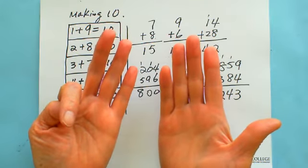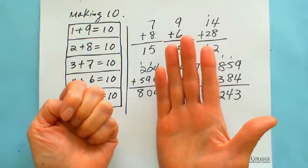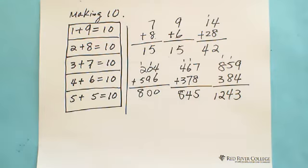2 needs an 8 to make 10. 3 needs a 7 to make 10. 4 needs a 6 to make 10. 5 needs another 5 to make 10, right? That's very easy to practice. And once you get comfortable, when you're adding numbers, you make it very fast.